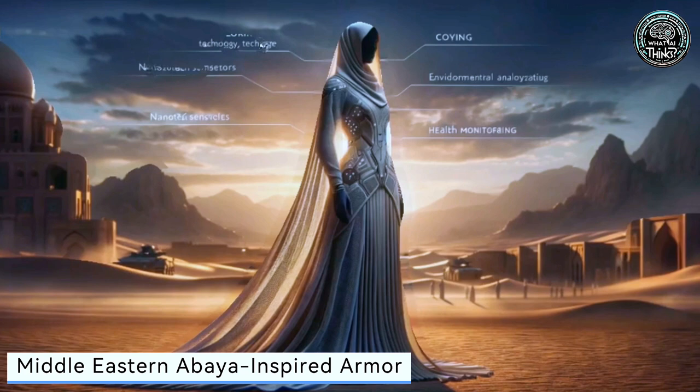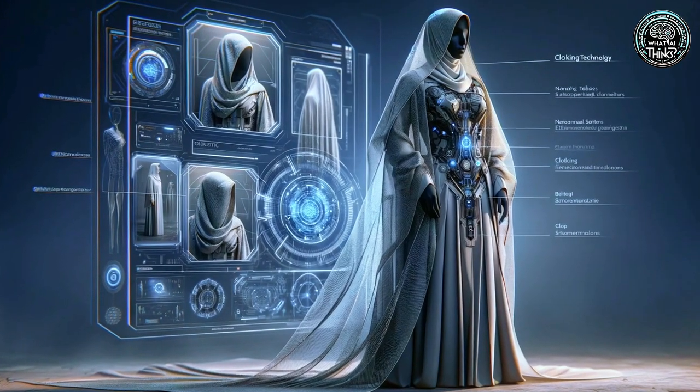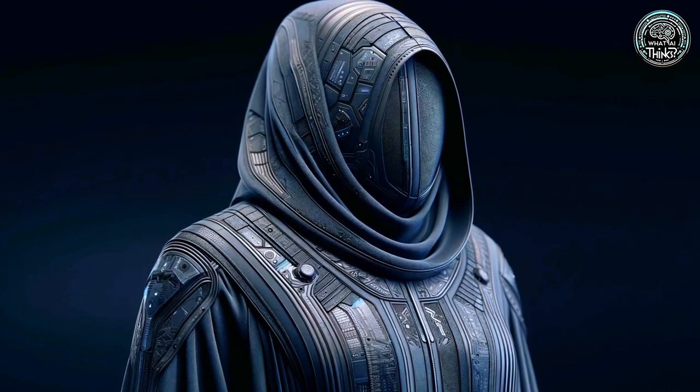8. Middle Eastern abaya-inspired armor. Envision armor inspired by the Middle Eastern abaya, where modesty meets advanced technology. This armor incorporates cloaking technology, merging the abaya's flowing silhouette with cutting-edge invisibility and sensor integration.